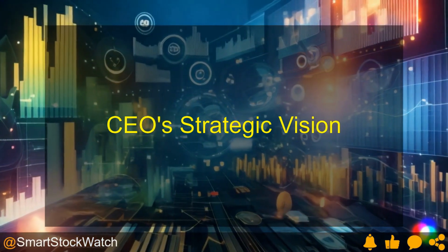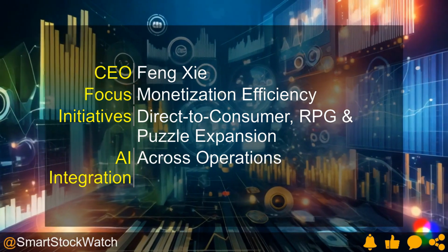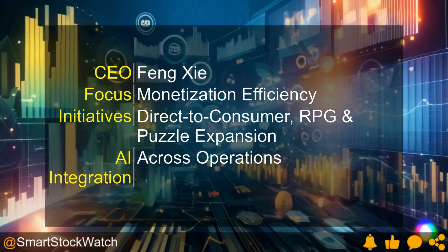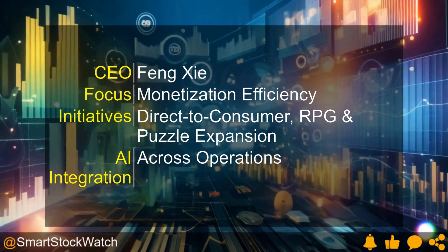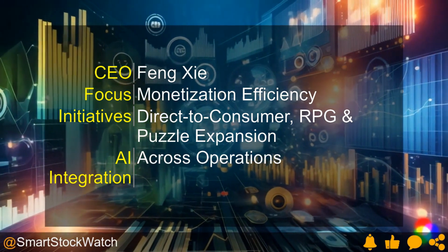CEO strategic vision. Gamehaus's CEO, Feng Shi, has shared some insights into the company's strategic direction. Can you elaborate on his vision for the company?